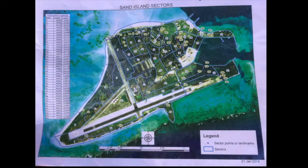This map shows Sand Island divided into the counting sectors. There are 50 of them. As old buildings and landmarks and roadways that were used to divide up the sectors disappear under vegetation, it's sometimes very tricky to identify the sector lines. So we have a number of markers to help us. Some are permanent and some we put in place at the beginning of the count.